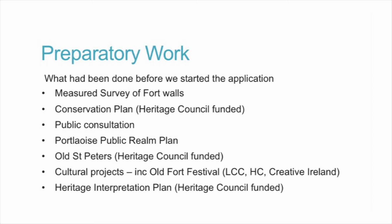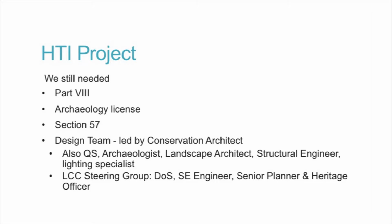So that was all in place. We had what we wanted to do. We knew more or less what the plan was. We had applied for our project. We did procure and appoint a conservation architect in advance because we don't have a conservation officer on staff. So we worked with Richard McLaughlin of Laois Architecture on the application, and he stayed on with us to implement the project. But once we heard about the funding in March, we still needed Part 8.